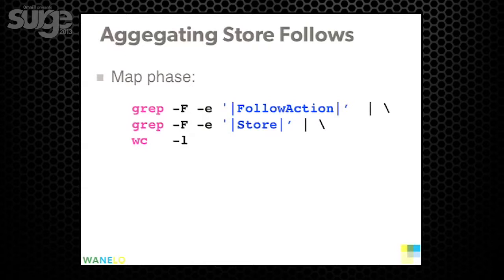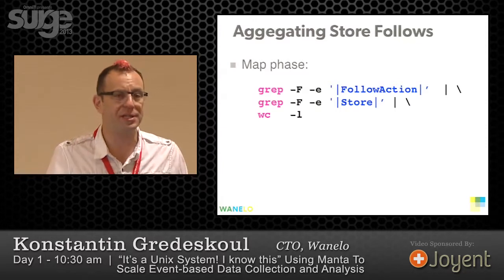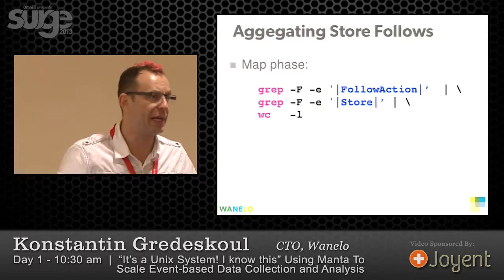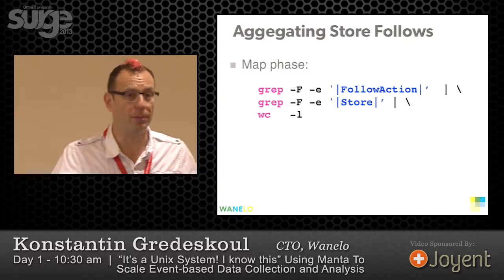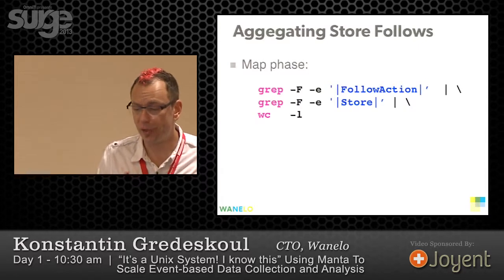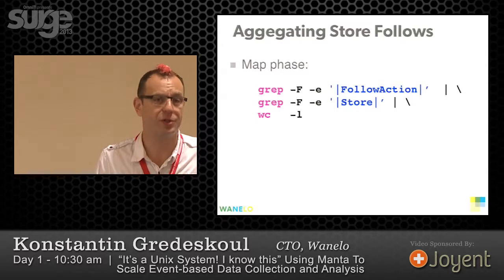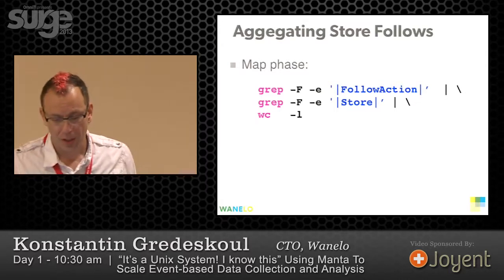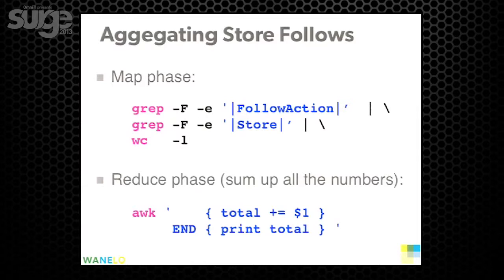as our map phase. And so what this does is it will grep each log file, each object, for the follow action. Then it'll also grep it for store. And the reason is that you can follow stores or users or other things. And so what we want is only those lines that represent following a store. And that's what we're going to get. And so we grep it twice. And then we calculate how many lines there are. And now we get a number of follows of a store per day from each map phase. So what is a reduce phase? Well, a reduce phase just needs to sum up all these numbers. That's all we want. And that's a really, really simple awk script. You basically get the variable defined, incremented, at the end you print it, done.